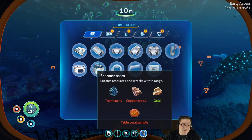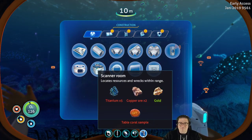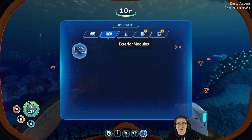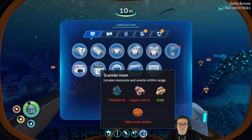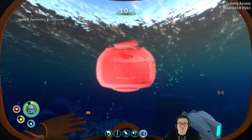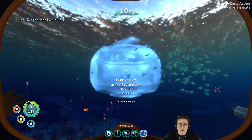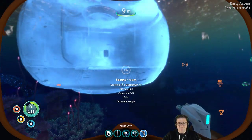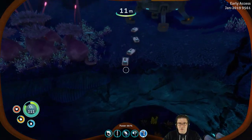Yes! That's what I'm talking about. But we're going to need a power source. Solar panel is the only thing that we got. So. There we go. We're going to need 5 titanium, 2 copper, 1 gold, and a table coral sample.